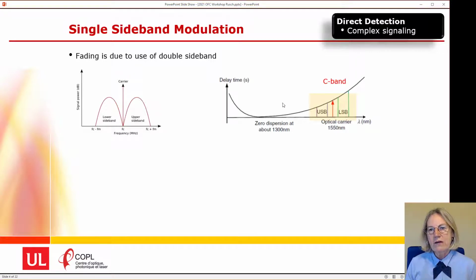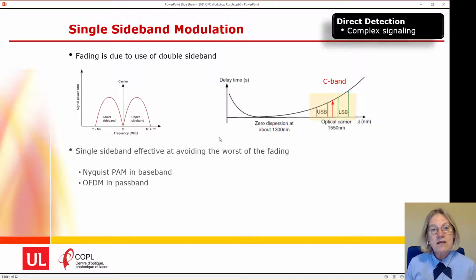However, in a dispersive channel, what we have plotted here on the side is the delay versus the wavelength. And we can see if we focus our attention on the C-band, that if I have these two sidebands on either side of the carrier, one sideband will see different dispersion than the other sideband. And because of this, we'll get non-coherent combining at the direct detection, which leads directly to the fading. So how do we avoid this? Well, we don't use double sideband modulation. We use single sideband modulation. And this simply avoids the worst of the fading. So this single sideband modulation is compatible with Nyquist PAM in baseband or OFDM in passband.